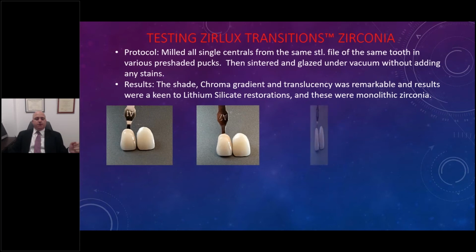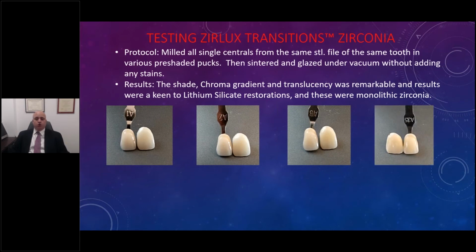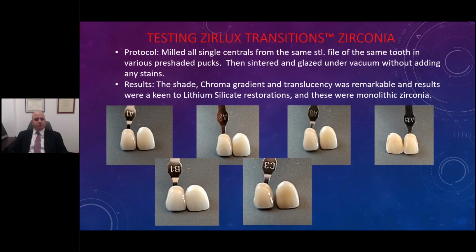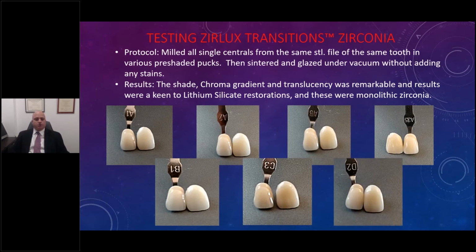And mind you, these are examples with no stains added. This was just hand polished, which you could glaze this zirconia, and achieve these results next to these shade tabs. And take note of the translucency that is exhibited there. Take note also of the darker shades and how difficult they typically are to attain with zirconia, because we have that high value. With this proprietary type of processing, with the hybrid colloid processing, it has figured all that out.